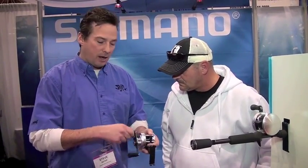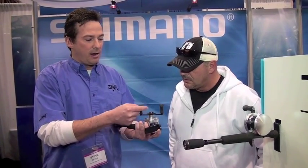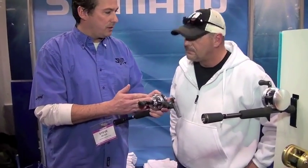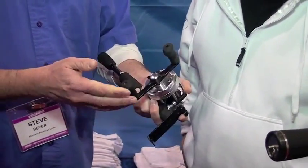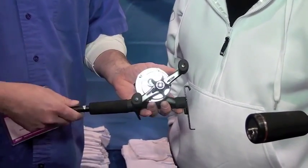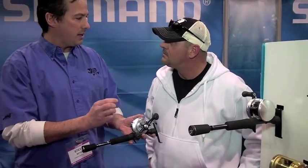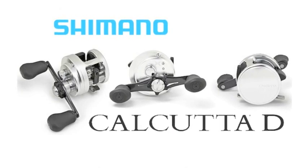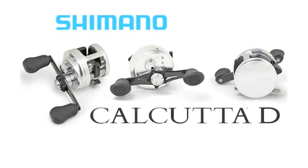It's got bigger knobs on it. The other thing that they did is they put the star drag on the outside of the handle. So what that does is it moves the handle closer to the body of the reel, so you get less flexing and rock as you're cranking it. It also incorporates X-Shift technology, which is basically the pinion gear is supported by two bearings instead of one. It gives you better free spool, more power, easier to spin up the handle, etc. So although the TE was a very popular reel amongst the Muskie guys, believe it or not, we've made it better in the Calcutta D.